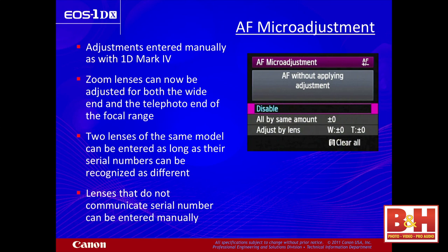You have the ability to micro adjust pretty much any lens. Like I said, there's about 20 to 40 lenses programmed into the camera already. If you have some older or more obscure lens, chances are there is lens data for it, but you're going to have to get it off the Canon website. There's only so much that could be put in the camera.